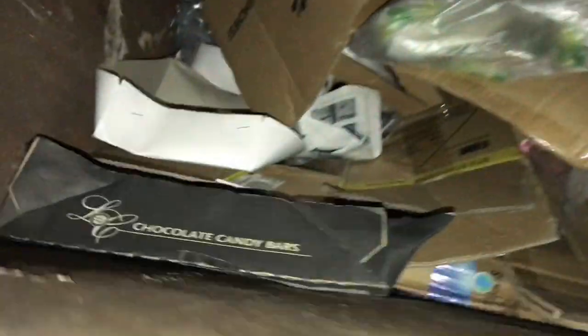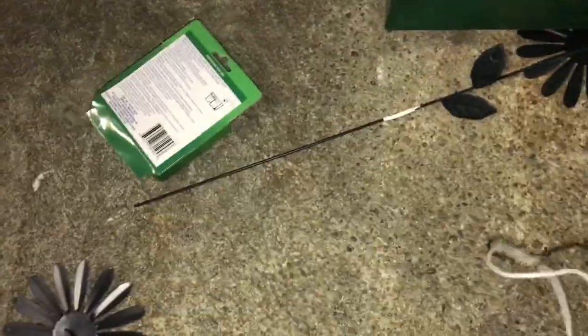Garden stuff for the house. Another garden stuff for the house. Lots of boxes. Looks like, okay, chocolate candies. Looks like they're right there, I think. Perfume. It's kind of hard to do that stuff here. Trash, papers, more papers. All right, so we got some of those crates. These look pretty good.